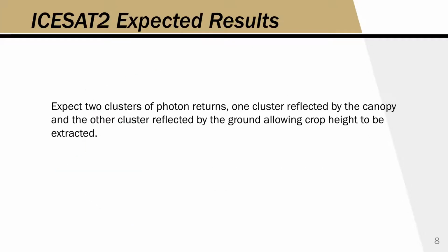What are the expected results from ISAT-2? Well, since it produces discrete points, we will compare a profile instead of a single return. Over a field, we expect many returns recording the top of canopy, and a few returns that penetrate the ground and retrieve the ground elevation.